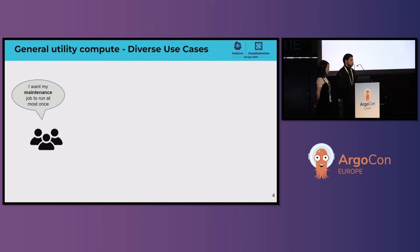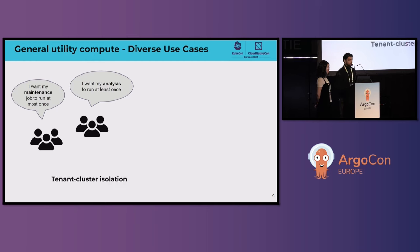Now, as our user base has grown significantly over the past couple months, we've noticed that many of our users have different SLA requirements. Now, one user might be running a maintenance job that would run at most once, whereas another user might want to run an analysis job that they need to run at least once, and it might be persistent. So these diverse SLA requirements bring us to our first growth pain, and that is tenant cluster isolation, where it might be a good idea to have our tenants on different workload clusters so that we could adhere to these SLA requirements.